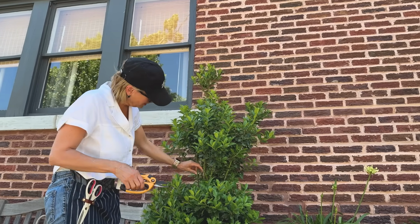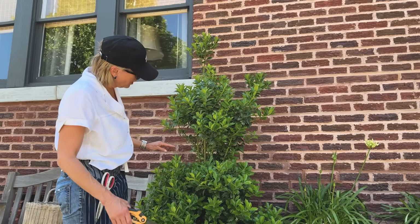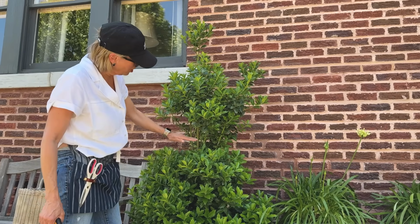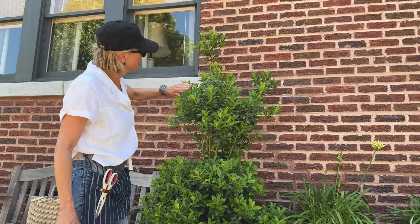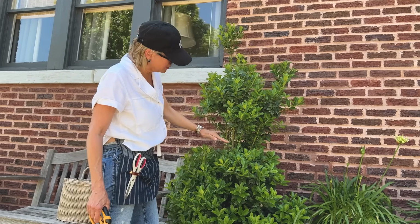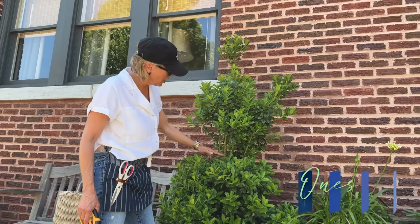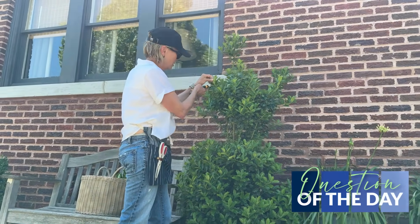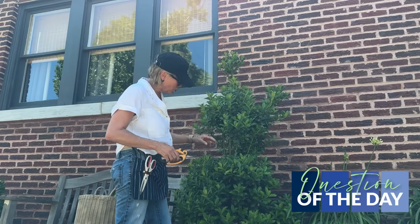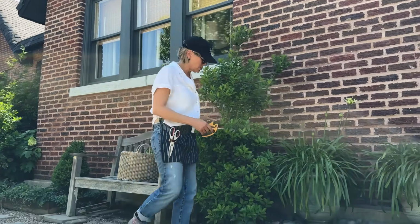You'll see all this in here, I'm leaving alone, because I don't want a ball, a stem, and another ball. What I want is this ball to sit on top of this ball. So I want it to rest right on top of it. By clipping off some of this, hopefully it will also encourage more growth coming out.